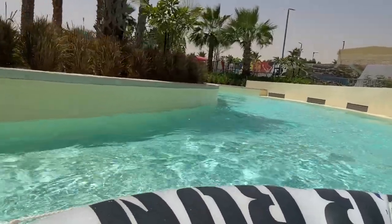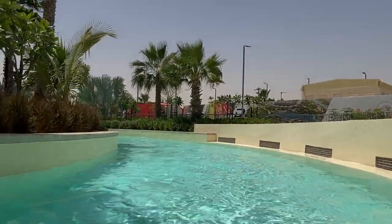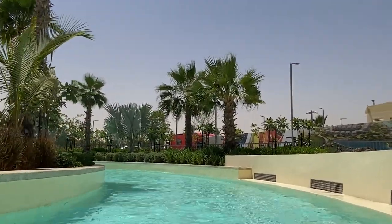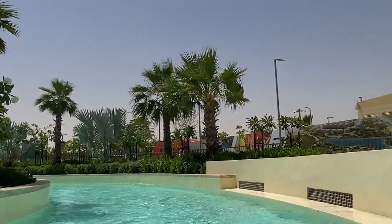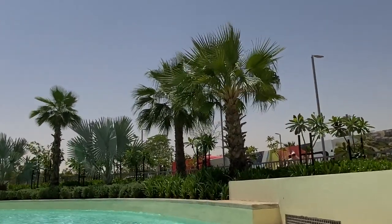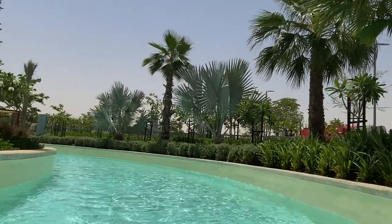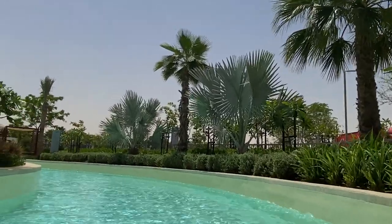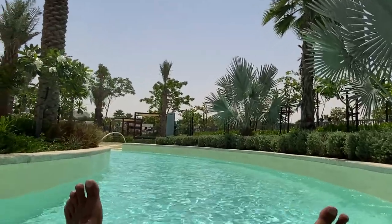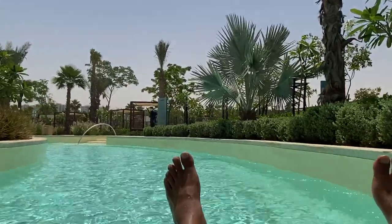That's cool. Come on guys, hurry up, hurry up! You're missing all the water, hurry up! And a very good morning to you! I'm gonna stick my legs out and see how that feels. Oops!